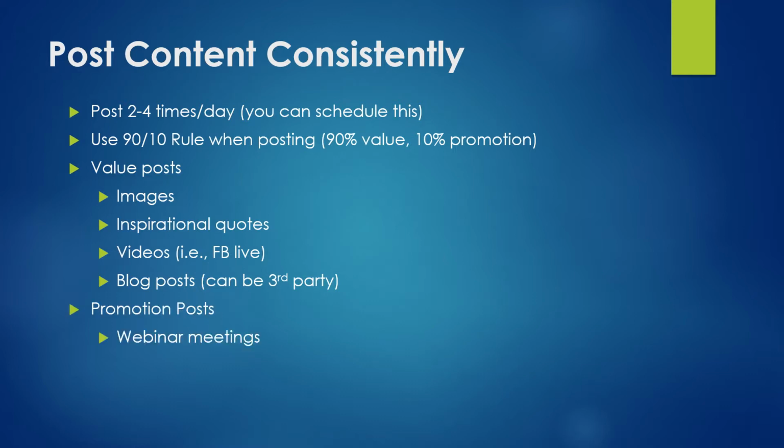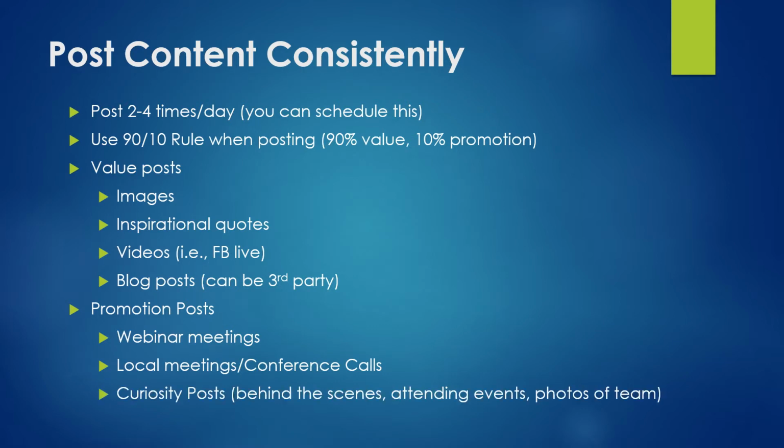Promotional posts can be when an upcoming meeting or webinar, excuse me, is happening. Local meetings or conference calls. More curiosity posts, such as behind the scenes, where if you're attending a live event, photos of your team. Just make sure in any of your posts you are not mentioning the name of your product or the name of the company you're promoting.